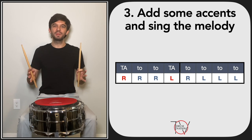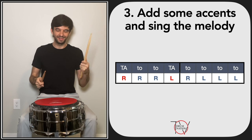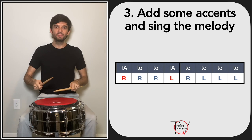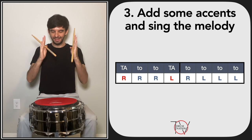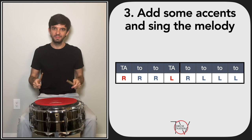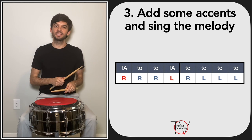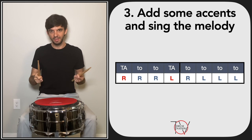This might be a little bit confusing at first. You might confuse the ta with the right hand or the tu with the left hand, or maybe you'll be singing more notes than you're playing. So it is very important that all of this is flawless if you want to be able to speak over the pattern. So if I go back and use the same pattern I used previously, where I accent beat 1 and the A of 1, it would sound like this.